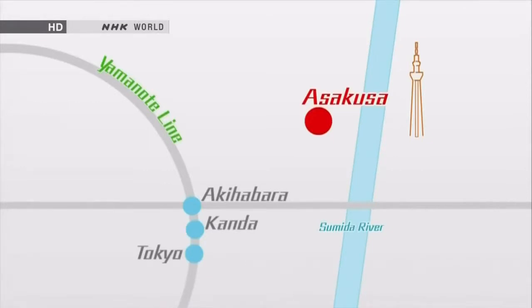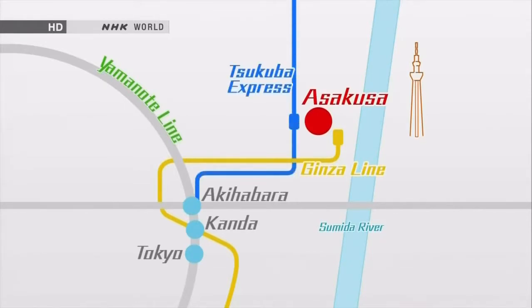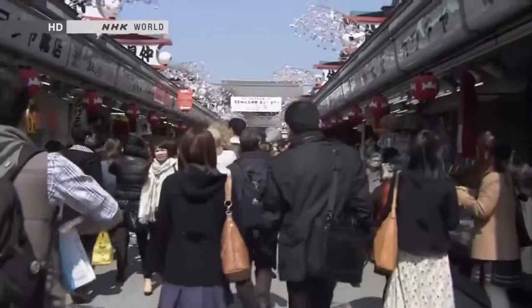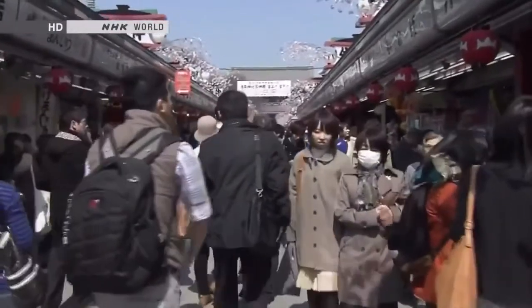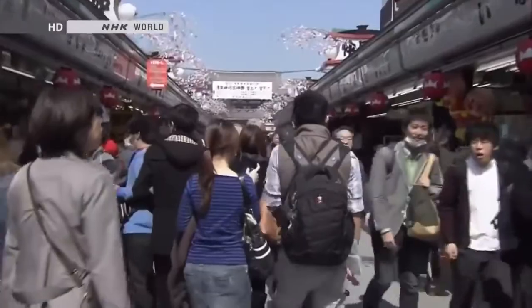Asakusa is about 15 to 20 minutes from Tokyo Station. You can take the Yamanote Line to Kanda and change to the Ginza Line. Or take it to Akihabara and transfer to the Tsukuba Express. There are 89 shops along the Nakamise shopping street, offering souvenirs, tasty treats, and much more.